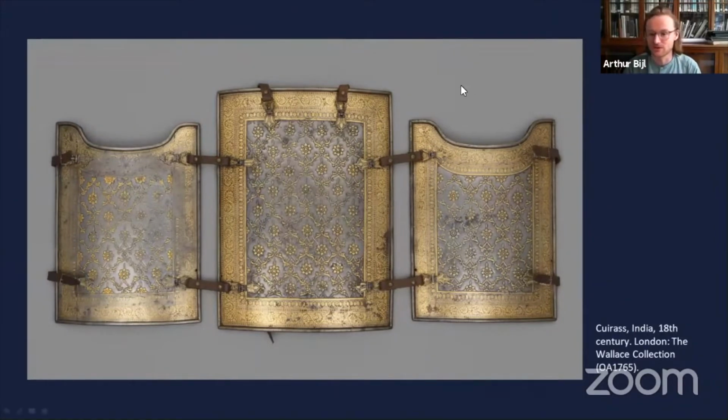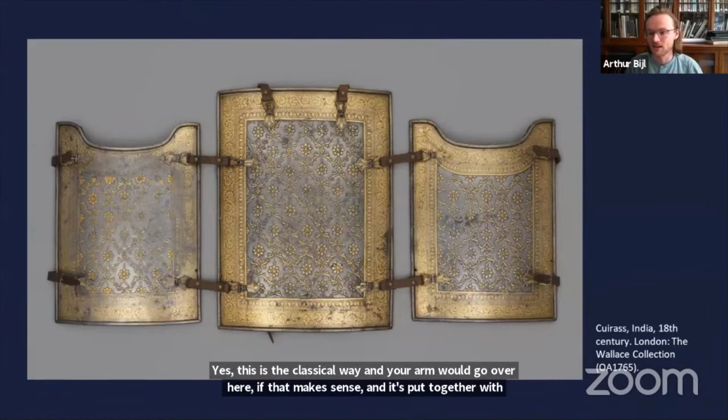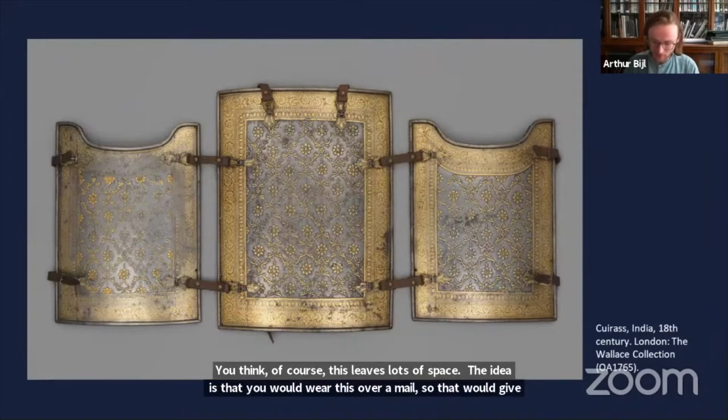And your arm would go over here, if that makes sense. And it's put together with straps. And you think, of course, this leaves lots of space. The idea is that you would wear this over mail. So that would give you added protective quality. This is called Chahar-aina, which means 4 mirrors. So it's the quintessential armor form.